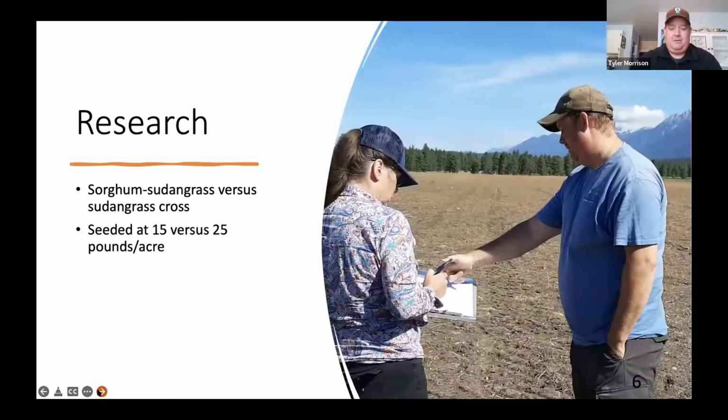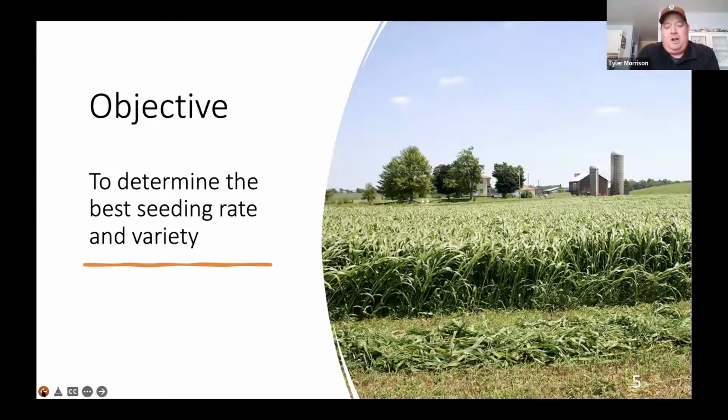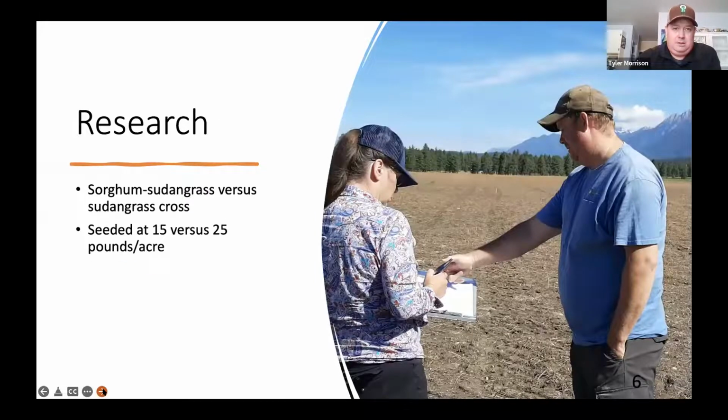So my objective was to determine which seeding rates and varieties would have the best yield. Through the literature I read and the recommendations from the advisors from this program, the recommended seeding rates were between 12 and 30 pounds, with 15 pounds being the ideal for dryland conditions. So we ended up doing a trial with the 2 varieties at 2 different seeding rates, one at 15 pounds and one at 25 pounds an acre.